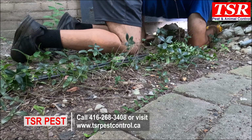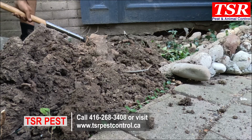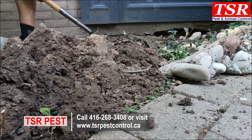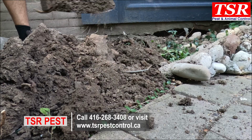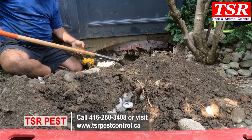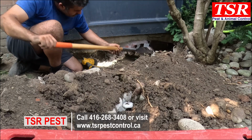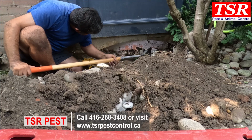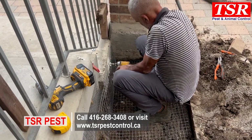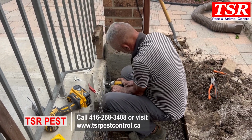Rats and mice are remarkably resourceful. They can climb brick walls, squeeze through gaps around utility pipes, or chew through weather stripping and plastic vents. At TSR Pest Control, we take a construction-based approach to exclusion. Our technicians are trained not only as exterminators, but also as wildlife-proofing specialists. We use industrial-grade sealants, steel mesh, sheet metal flashing, and concrete patching compounds to permanently close off vulnerable areas.